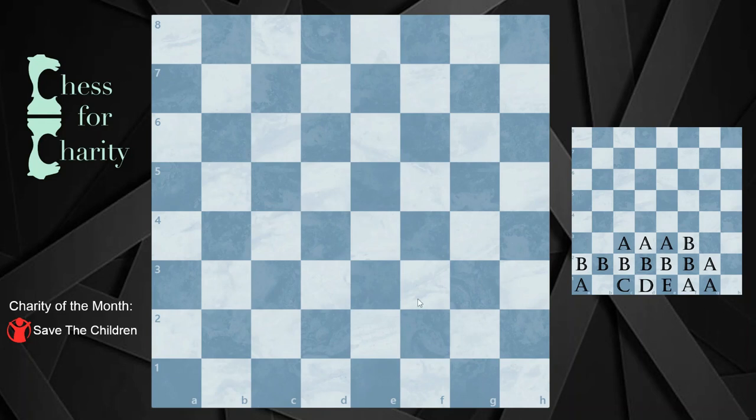So the first thing you should see is that you have C, D, E on the back rank here. We'll put them in different colors because they're different things. And there are only one of each of those letters, right? You have the A's, which is going to be a lot. There's seven A's here, and then these, and then a couple up here.